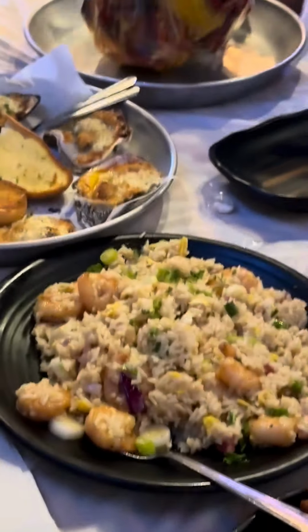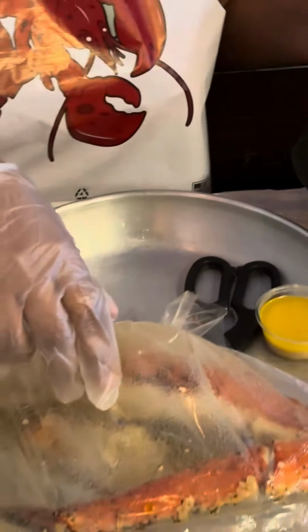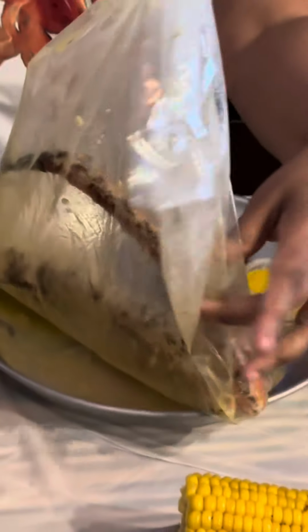Come with me on this seafood journey where I am going to try the king crab legs that I've been told are the best at this spot. This is one of my favorite spots for shellfish. We have everything from char-grilled lobster to crawfish with all different types of flavor. We have shrimp, jumbo shrimp at that. But the main reason I'm here today is to try out the snow crab as well as the jumbo Alaskan King Crab. Take a look at this.